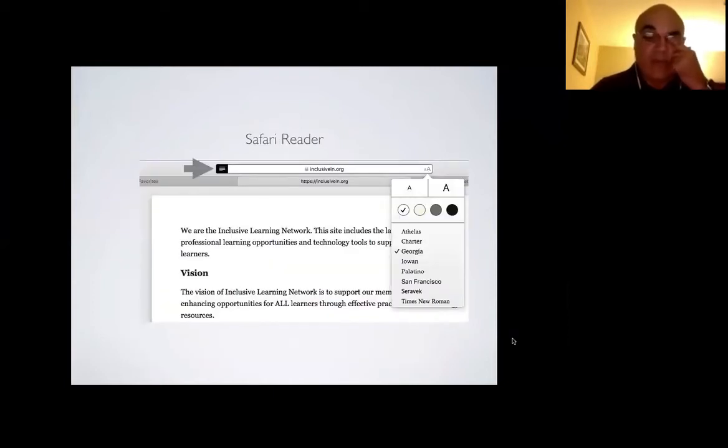One of my favorite features is not an accessibility feature, but it's a feature of Safari, the web browser on the Mac. It's called Reader. And what Reader does is when you go to a website and you see the icon that I've highlighted here that has the sort of squiggly lines on it, you can turn on Reader and it cleans up the page.